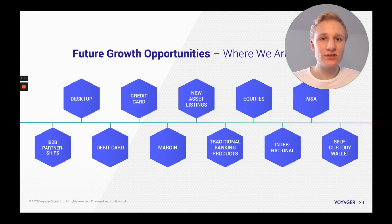One is the release of new products. Voyager is expected to release new products and services over the next few years here, and that could be a big source of additional monetization for assets under management. One of the few that stand out here are your debit card, credit card, or margin.